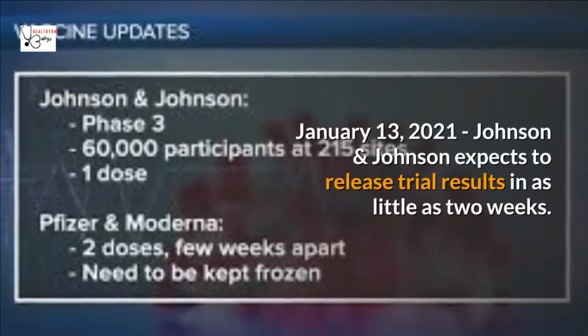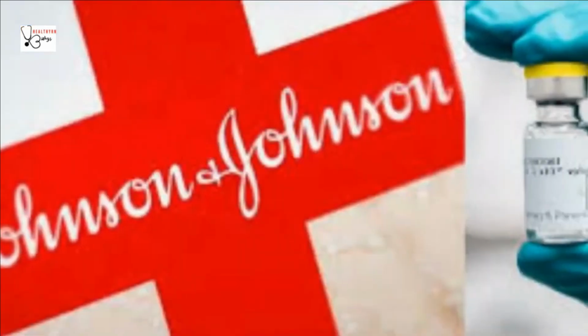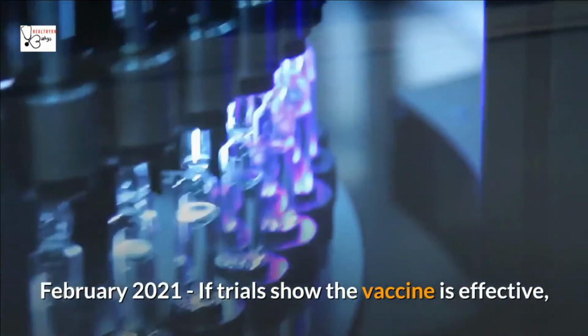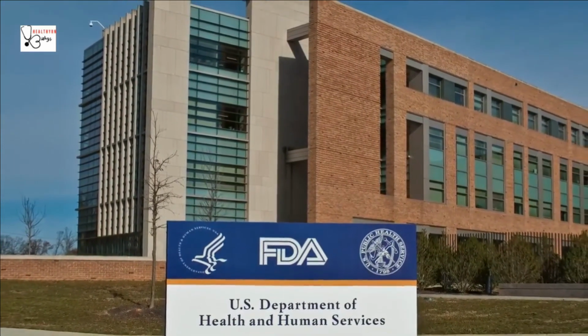January 13, 2021, Johnson & Johnson expects to release trial results in as little as 2 weeks. But the company is falling behind on its original production schedule. February 2021, if trials show the vaccine is effective, the company could apply for emergency use authorization from the Food and Drug Administration in February. Johnson & Johnson is seeking FDA authorization for its vaccine.